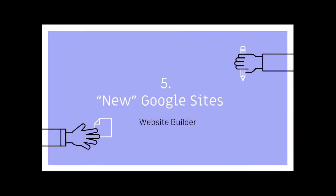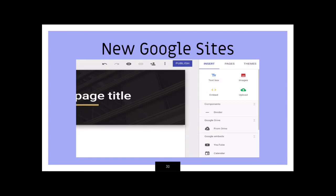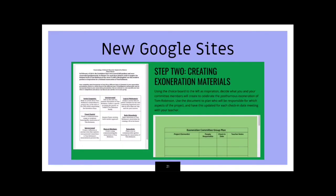Google Sites Website Builder. This is so user-friendly and allows you to embed so many different types of things. Here I have 2 Google documents. Every time I edit one of these documents, it's going to change in real time on the website. So if you think about that in regard to Google Slides or Google Documents, and if you have a group of kids working on it at the same time, that's always updating and always changing on that website.